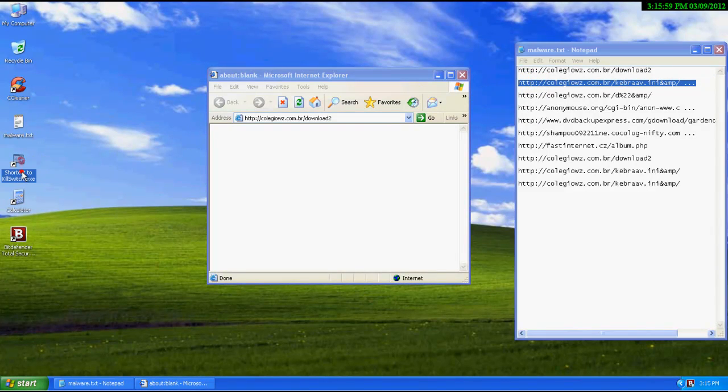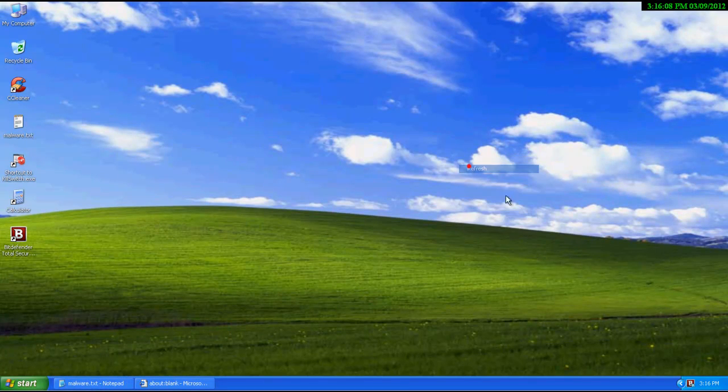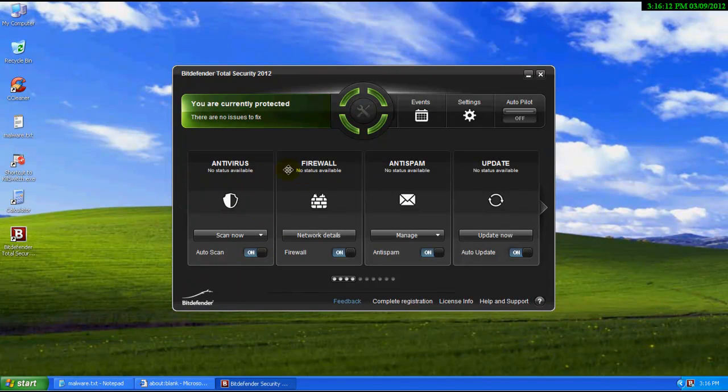Oh yes, and let me just start up kill switch so that we can see the process running, and let's see how BitDefender reacts. Now the first one, I did run it, and it seems to have gone through because I didn't get anything from BitDefender.